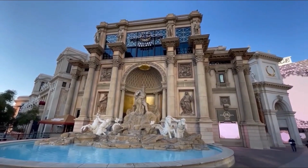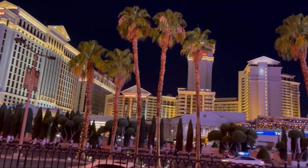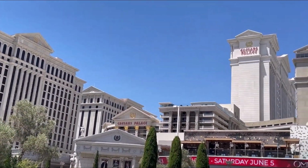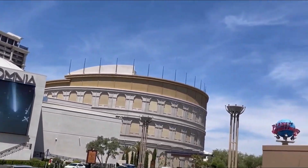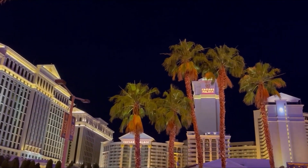Also, put a note on the door. I've experienced many times where I've stayed in Vegas, I've opted out of housekeeping, I put the door hanger on the door, and housekeeping still knocked on the door and tried to come in. I would recommend put a big note right on the door that says, no housekeeping. That way you will ensure that they're not gonna be pounding on your door at 8:30 in the morning.